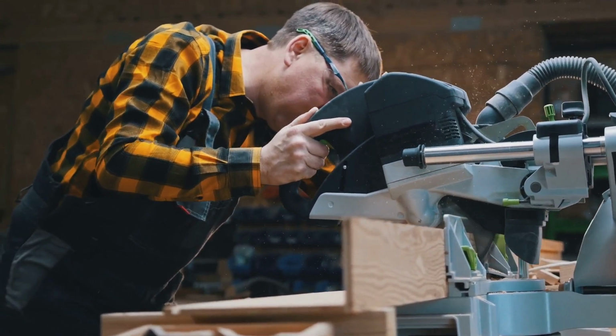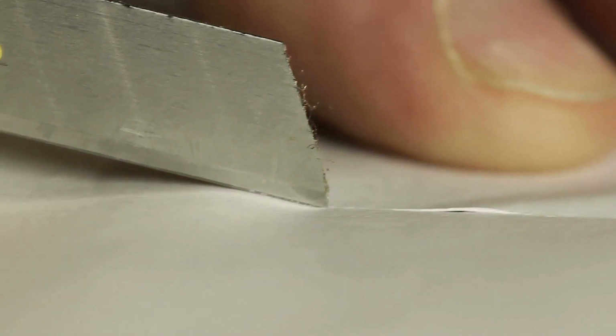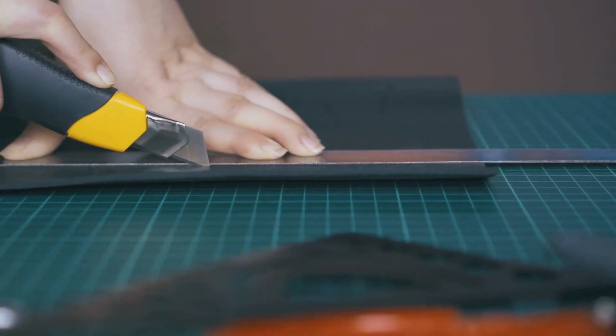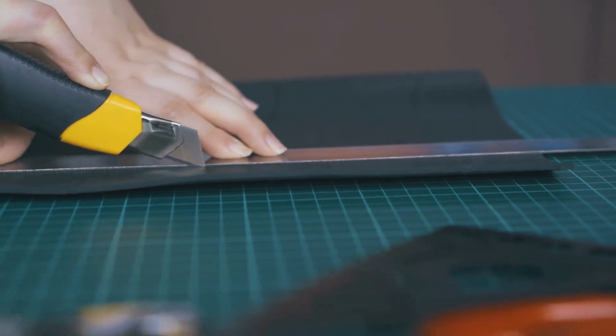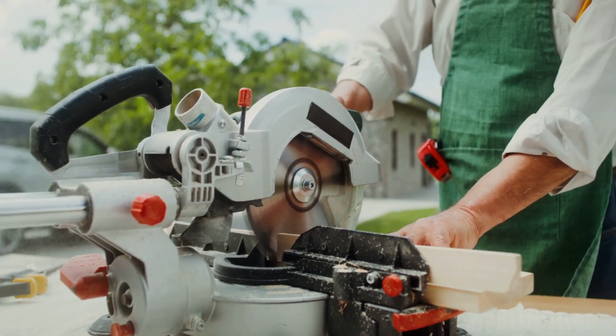Now let's talk about cutting tools. A sharp utility knife is a must-have for any homeowner or DIY enthusiast. From opening boxes to making precise cuts on various materials, a utility knife is your go-to tool for a wide range of tasks. When it comes to cutting wood, a handsaw is essential.